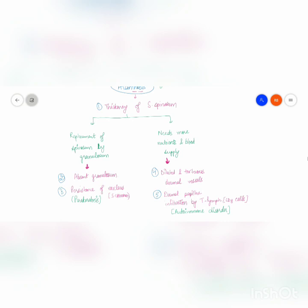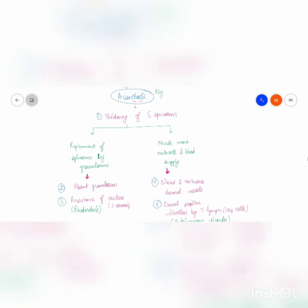Now, when the spinosum gets thickened, it will need more and more blood supply and nutrients. So there will be more dermal infiltration of the vessels. There will be dilated and tortuous dermal vessels. That is the fourth characteristic feature of psoriasis. Then the fifth one is dermal papillae infiltration by T lymphocytes, because psoriasis is an autoimmune disorder.